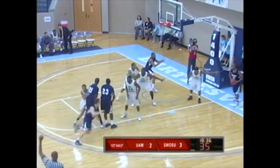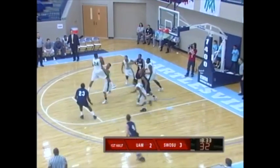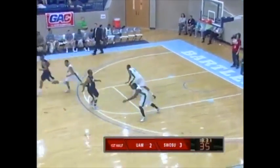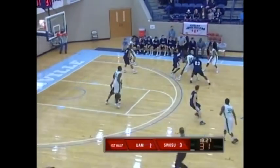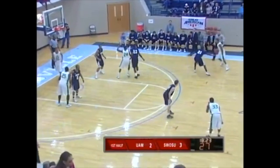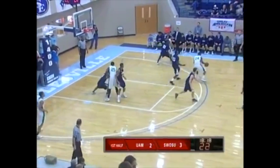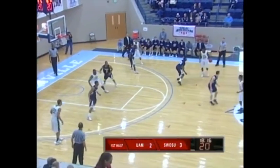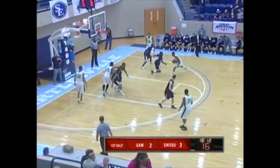And now, an inbound pass coming for SWOSU. 2-point shot off the rim, no good. Rebound, UAM. Ricardo Hall will move the other direction. When you play the boards like that, offensive and defensive rebounds become so key. Those are where your possessions are going to come from. Into the front court, L.A. Farmer. He'll move it down on the right wing and swing it back around to Ricardo Hall.